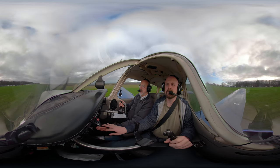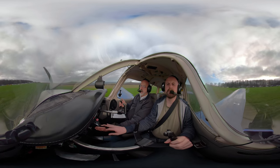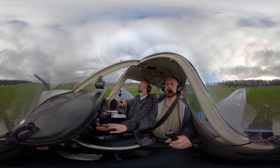Holding the control fully back. Then you just bounce along. Control column fully back. No braking.